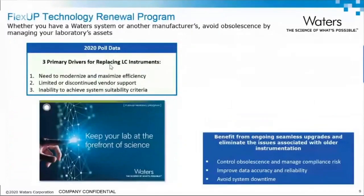When we did the last webinar, we did a poll, and our audience were very helpful and talked to us about what the primary drivers are for replacing LC instruments. While number one and number three talked about wanting to replace HPLCs when we can get better performance, modernize, maximize efficiency, or make sure that we pass our system stability criteria, there's a whole organization of people who really hang on to those LC systems for as long as they can, probably for financial reasons, unless the vendor stops supporting them.